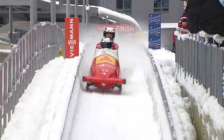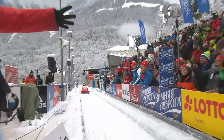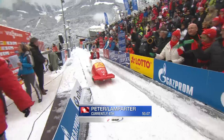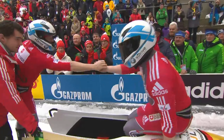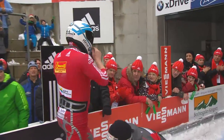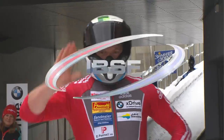Very nice. Eric Allard chuckling away there, very happy with that. That is really great. And look how full that grandstand is. Big reception from everybody. This is a real sliding town. This is the home of luge. It's one of the big homes of bobsledding as well. They appreciate everybody here. He's only 500s behind Hafty. That's huge, and that with a start almost 1200s back.